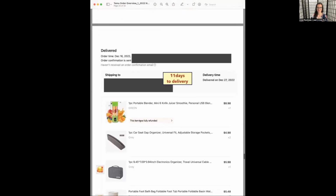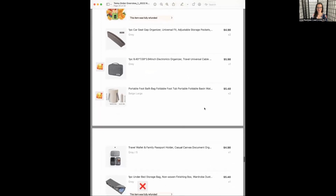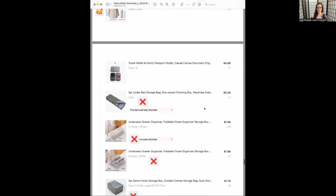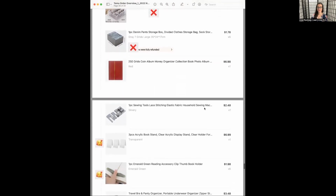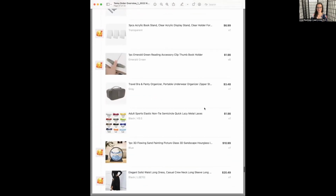Oh, this one's an X, this green one. I forgot to put the X on that one. So don't get that one. We returned that. Okay, we're almost to the end, I think. 27 pages.